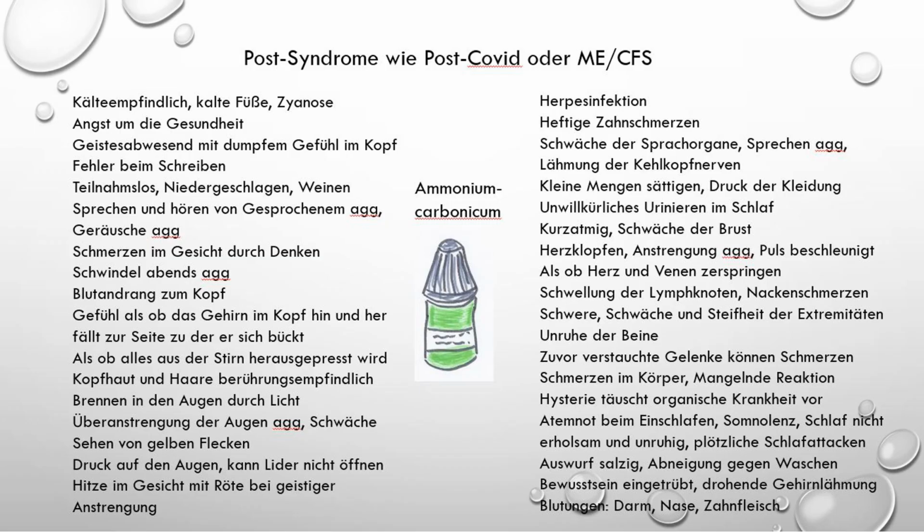Existing sputum tastes salty. As with sulfur, there is an aversion to washing. Patients are very cold and have cold feet. Consciousness can be clouded in an acute stage, and there can be cyanosis. If bleeding occurs, it is dark and comes from the intestines, nose and gums. As with opium, we are dealing with impending cerebral paralysis. This medicine can also be based on a tuberculinic miasm.